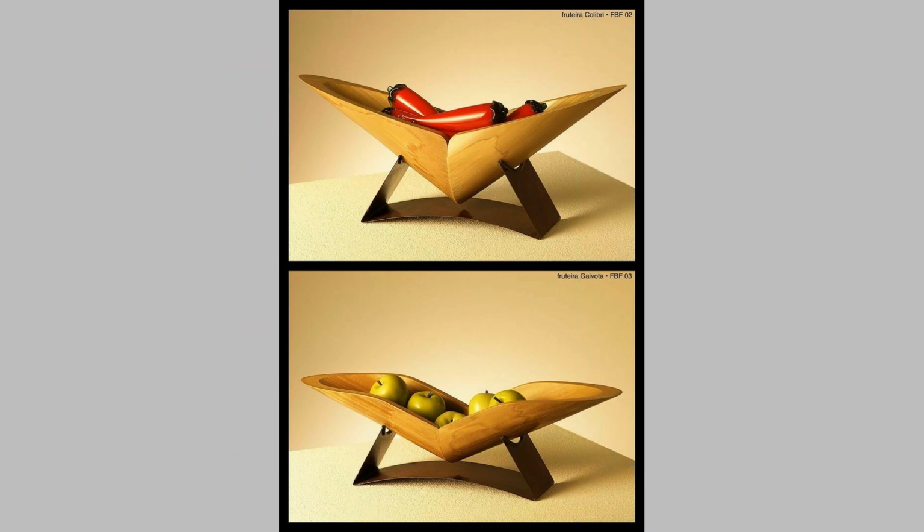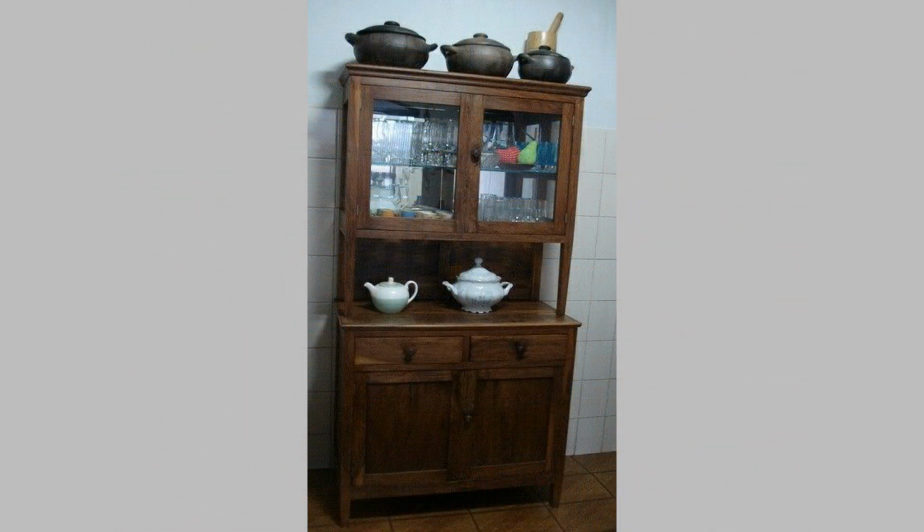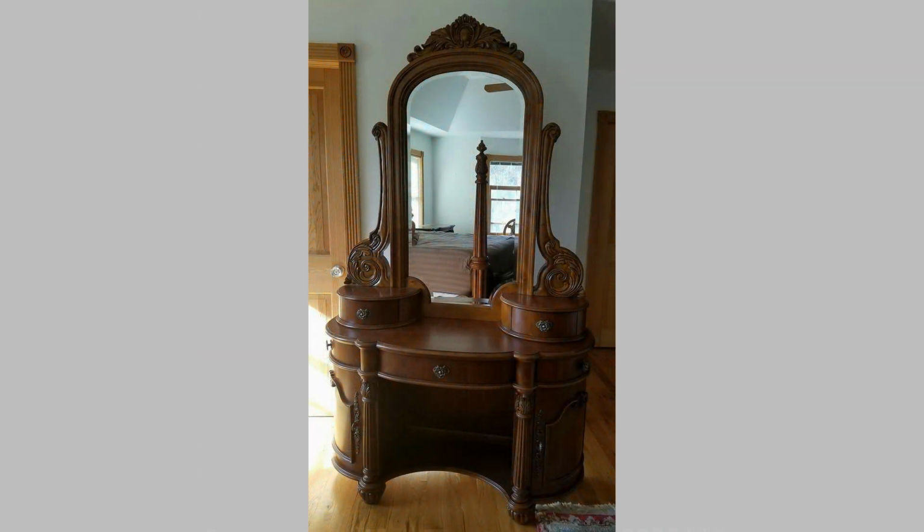Remember to always prioritize safety when working with wood and power tools. Wear protective gear, follow proper safety guidelines, and work in a well-ventilated area. And don't forget to have fun and enjoy the process of creating something unique and beautiful with your own hands.